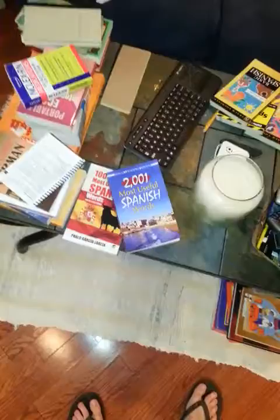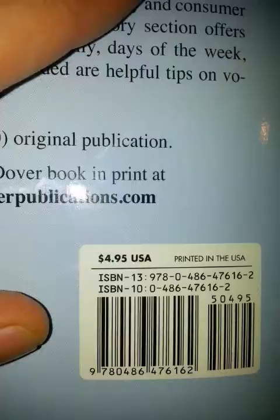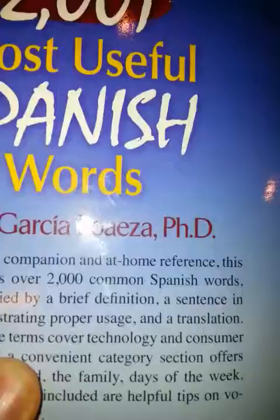Please buy it for yourself. It's only $5. I mean, look, $5. Let me focus. There we go. Printed in the USA. How cool is that? Oh, he's also a PhD. Big whoop. Who cares?